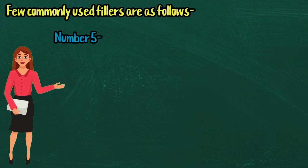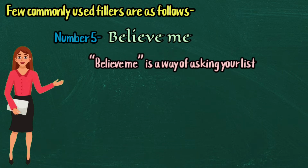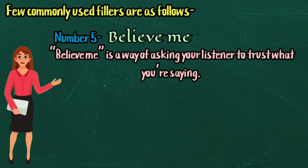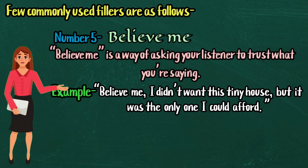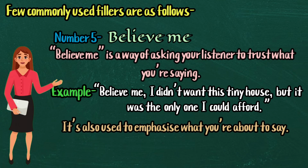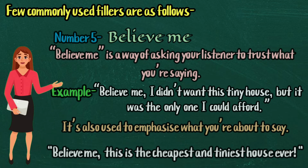Number 5. Believe me. Believe me is a way of asking your listener to trust what you're saying. Example: Believe me, I didn't want this tiny house, but it was the only one I could afford. It's also used to emphasize what you're about to say. Believe me, this is the cheapest and tiniest house ever.